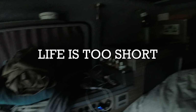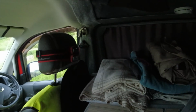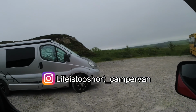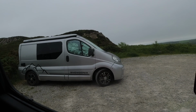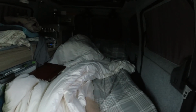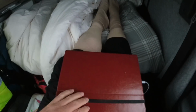Well, it was a peaceful night. We didn't get any knocks on the door. So there were three vans here last night, and this silver van, the people in there were the ones that got challenged by the dog walker. Carol's still fast asleep, but as I'm now wide awake, I think I'll do a little bit of editing. I quite like editing first thing in the morning.